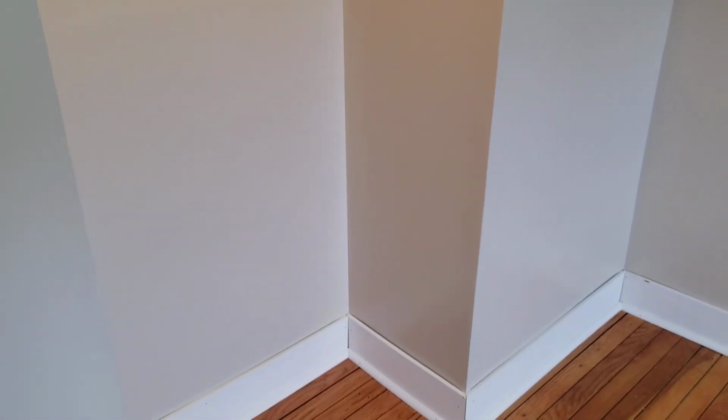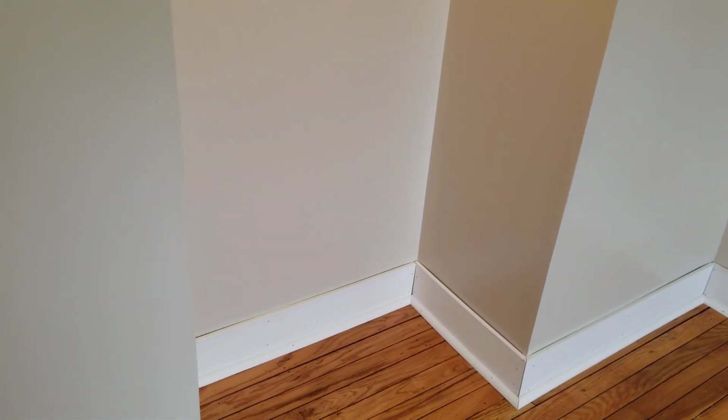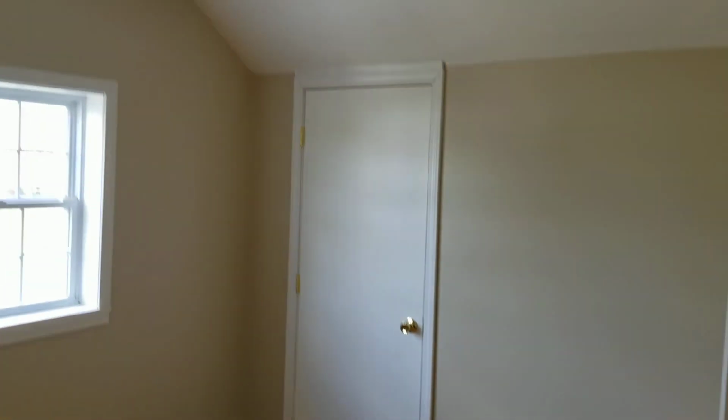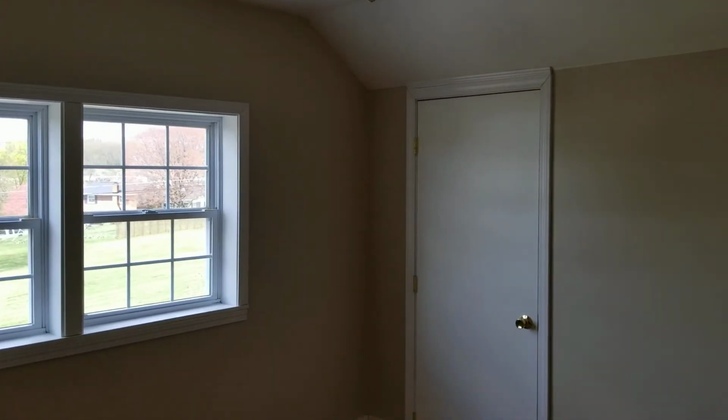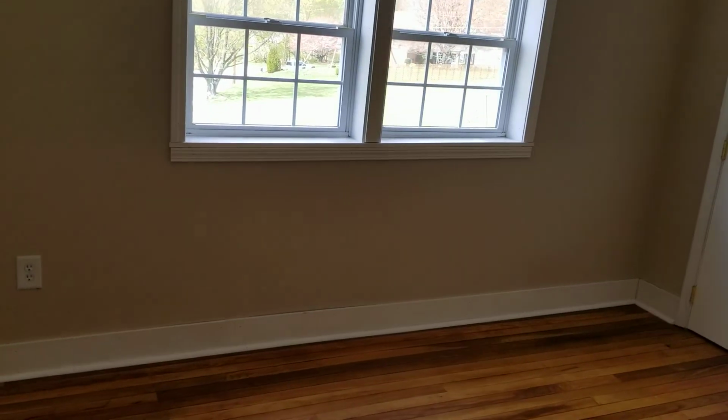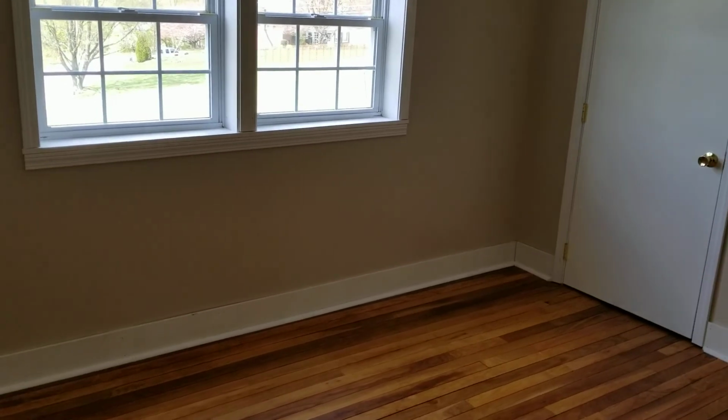Got a little fan action going on there, and we got the alcove here. We got the light there and the light here, so you can have maybe a little sitting area, reading area there. Then we got a third switch here that controls that outlet down there, and this is what the room looks like with the fan going. Yeah, it looks really good. All new window casings there. New base molding. Trimmed that out.